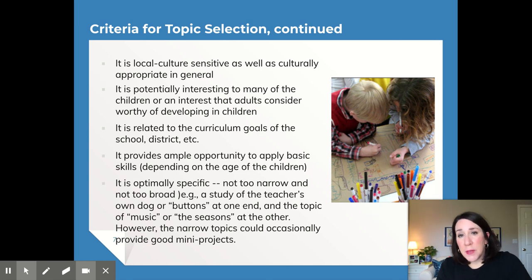And it's optimally specific, not too narrow and not too broad. A study of the teacher's own dog? No. All dogs, yes. Buttons, music, seasons. Narrow topics could occasionally provide good mini projects. So pumpkins are a great project topic.